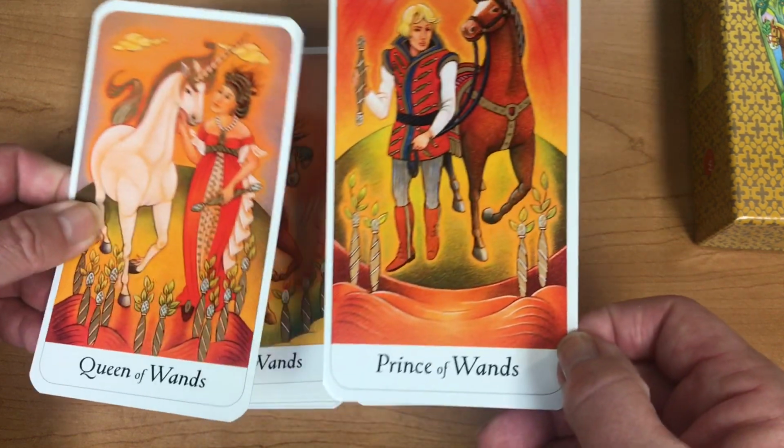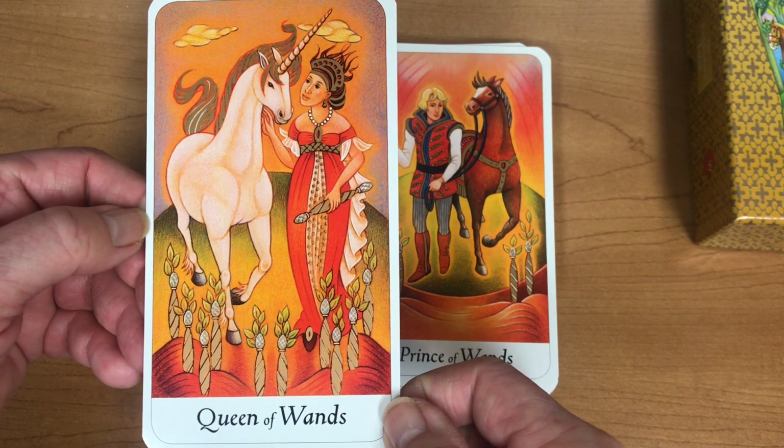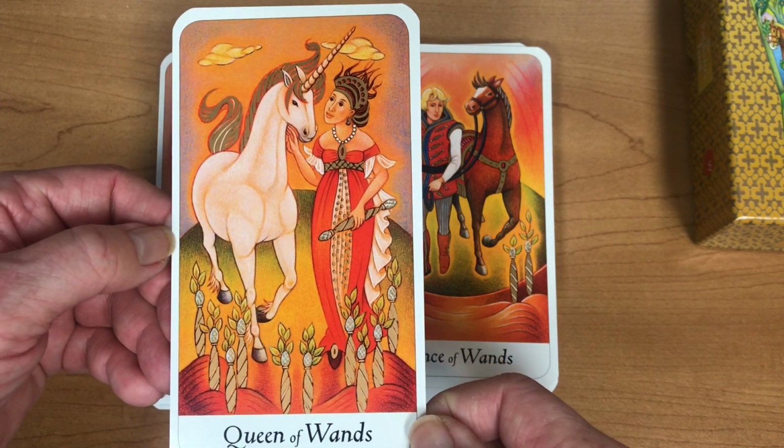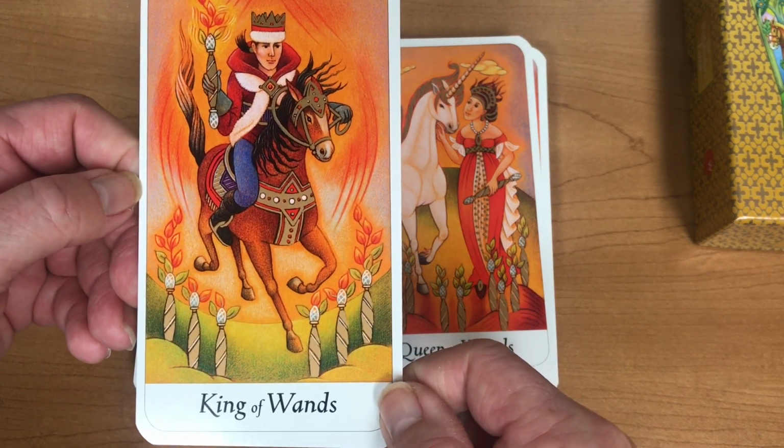It's the action card of the suit. The Queen of Wands. And the King of Wands.